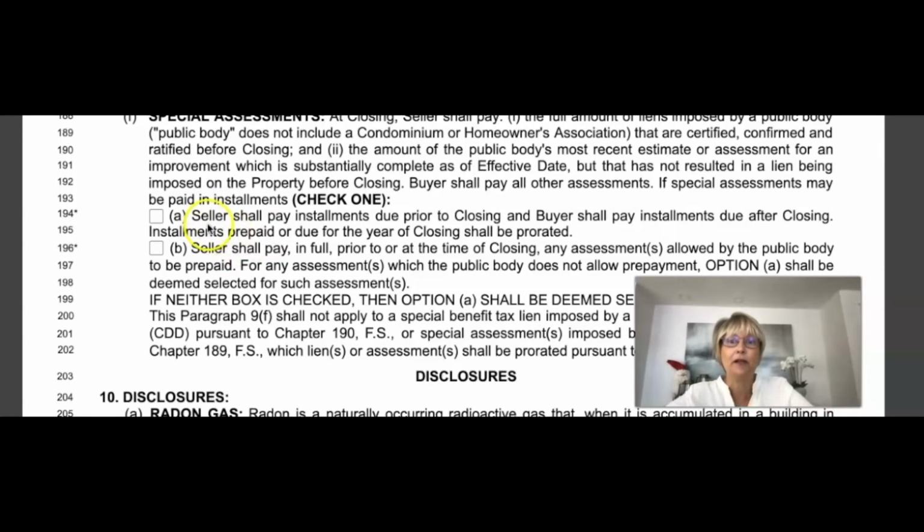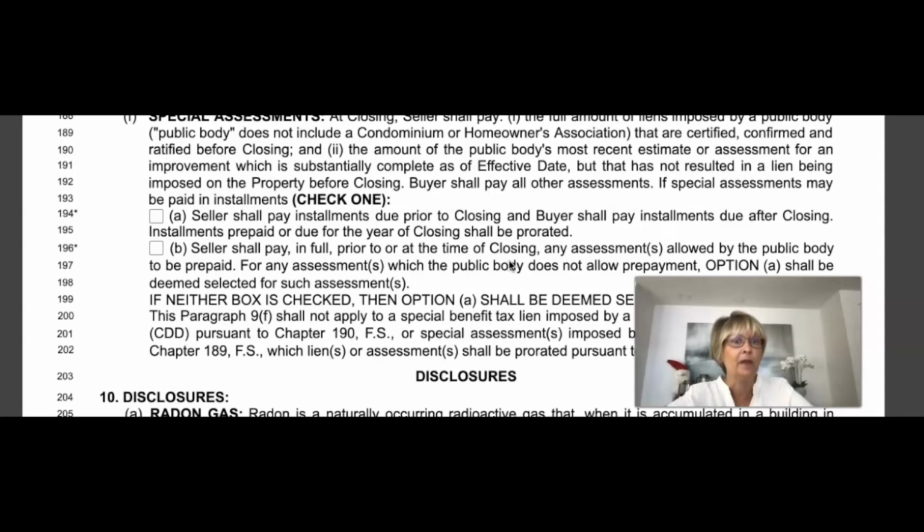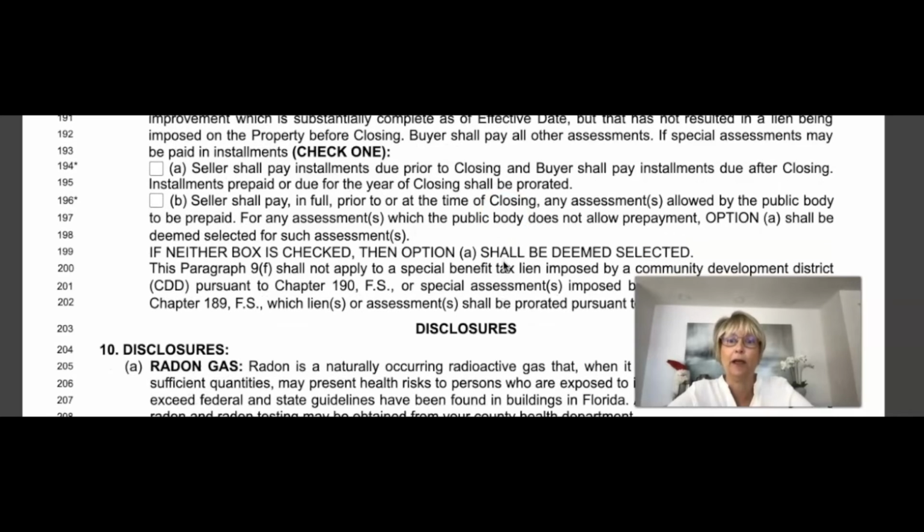If this box right here is checked, the seller shall pay in full, prior to or at the time of closing, any assessment. Yeah, guess what? That $6,000 now will be on the seller's settlement statement. So really pay attention to this. This is really important. Of course, if you know as a seller you don't have any public body assessments out there, don't worry about it. It does not apply to condos, by the way.